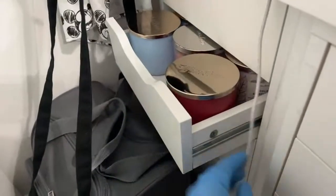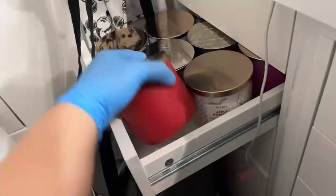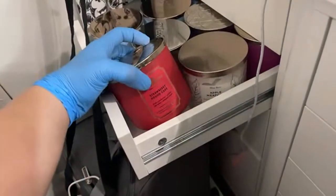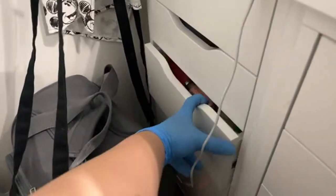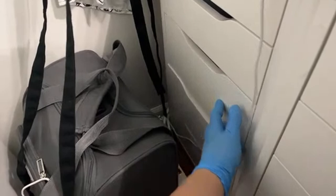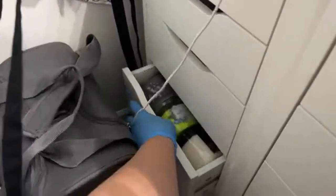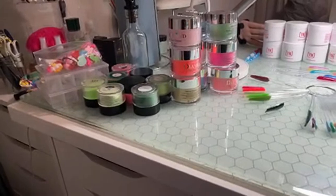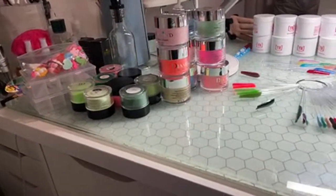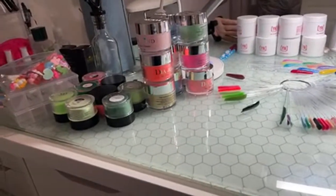Nats is right. These are where all my Bath and Body Works candles are. But this is, like, my storage. That's candles. Oh, that drawer smells absolutely amazing. Bath and Body Works candles. And candles. I love candles, if you couldn't tell that already. So, I probably should just cut my bank accounts off.